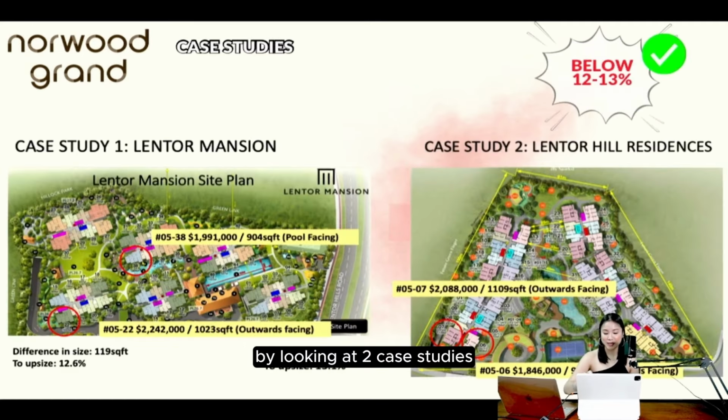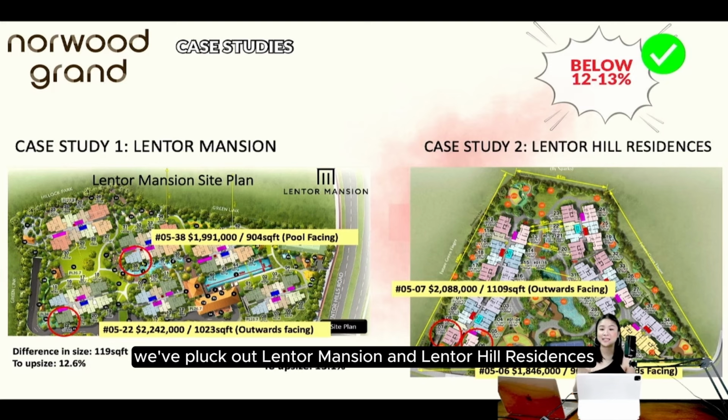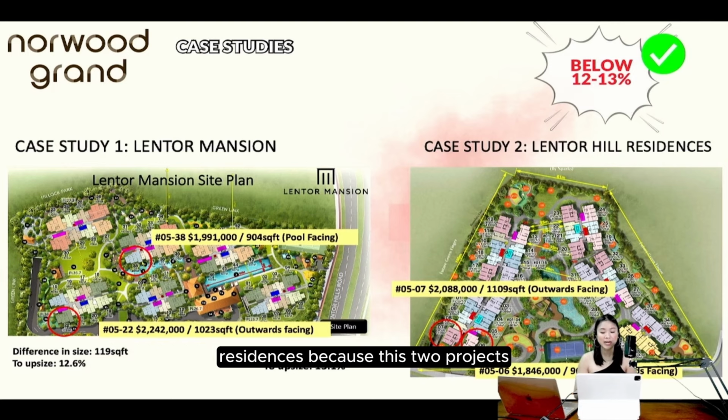By looking at 2 case studies, we've plucked out Lentor Mansion and Lentor Hills Residences because these 2 projects are 2 of the newer projects that are still in the market. So these are actually sold prices.